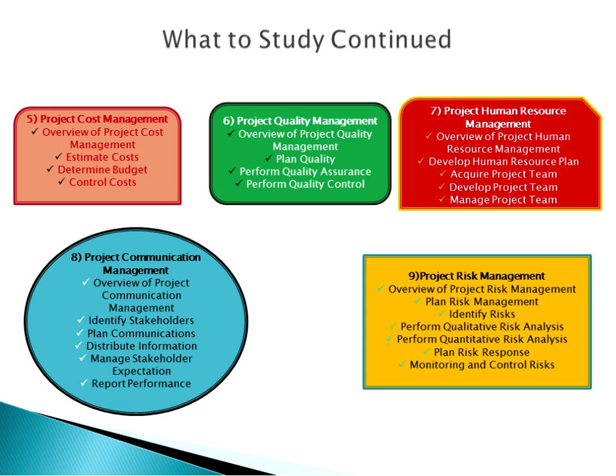Number 9, project risk management. This covers the overview of project risk management, plan risk management, identify risk, perform qualitative risk analysis, perform quantitative risk analysis, plan risk response, and monitoring and controlling risk. Any questions regarding these five?